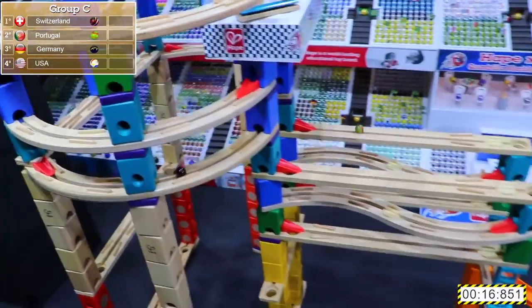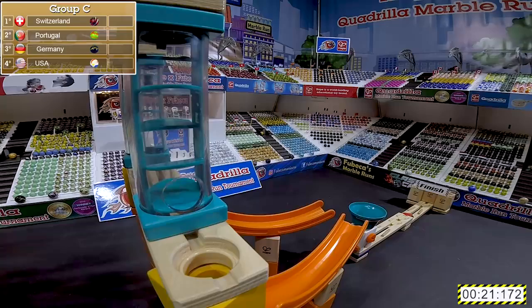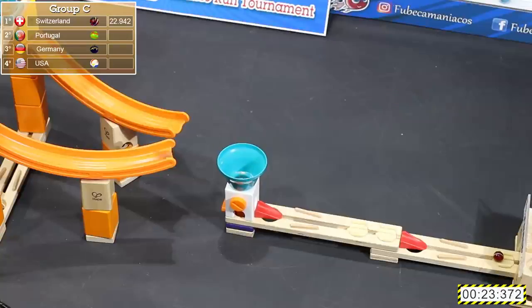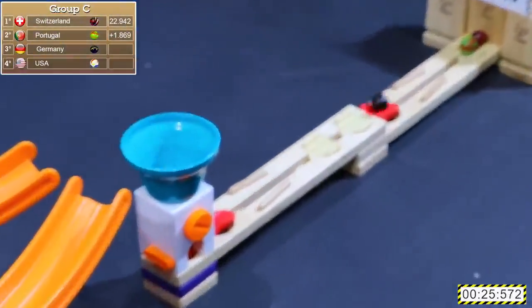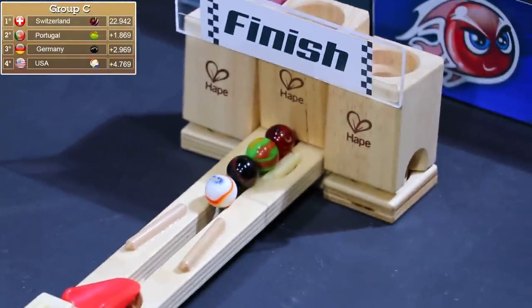We'll see where we go. It's really the ending of this course that can cause a lot of problems. They remain in the same spot now. Here is Portugal. They get through immediately, and they are advancing. As is Switzerland. Germany and the United States will not make it through this group stage.